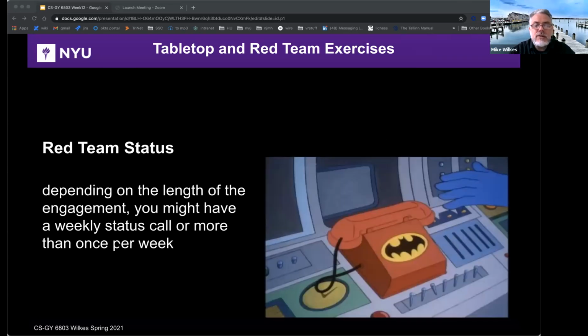Red team status. So depending on the length of the engagement, you might want to have a weekly status call or more than once a week, depending on how long it's going to run. Since the investment you make in a red team exercise is not trivial, financially or time-wise, you should plan to track the red team's progress and consider dropping hints if they get stuck at a certain point in the attack scenario. While providing clues may feel like cheating, carefully note what the red team was not able to accomplish while helping them get unstuck. So you can make a note of it, right? So that they can get to the latter parts of the exercise where they could become domain administrator on your Windows Active Directory platform, for example.